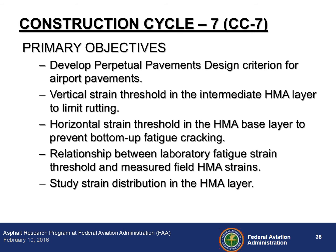So we number our construction cycles, and typically construction cycles that are odd numbered, 1, 3, 5, 7, have all been flexible pavement test cycles. And currently, we are in construction cycle 7. So in the previous construction cycles, we collected data to improve our failure models.